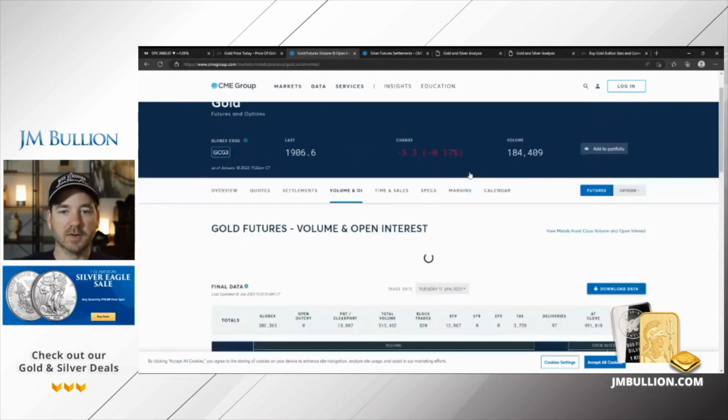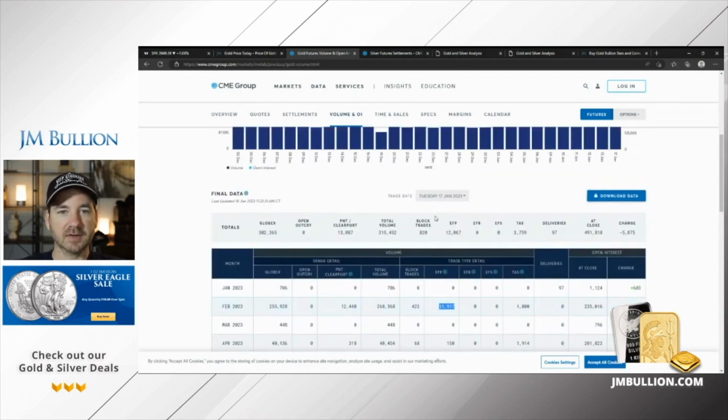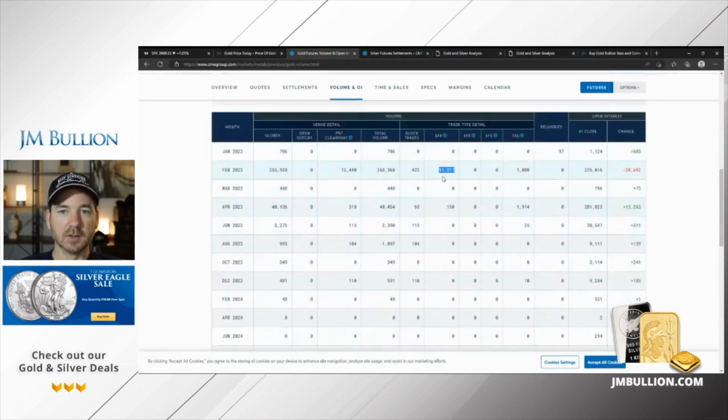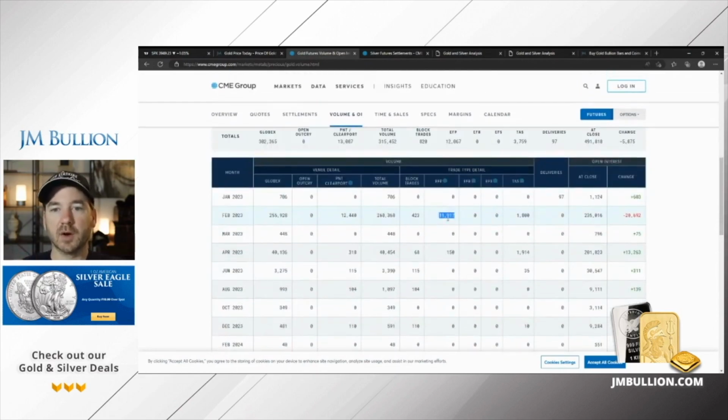However, you'll notice on these handy dandy charts, there's something called exchange for physical. And if you look this up at the CME Group's website, this is where people from the US go to exchange a contract in something over to London. And you can see there is a whopping, this is a gold chart, a whopping 11,917 contracts went on this day, Tuesday, January 17th, over to London. So if the prices were exactly the same, why would people be playing price arbitrage between the United States and London? You wouldn't have exchange for physical.